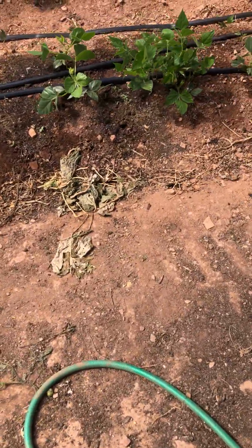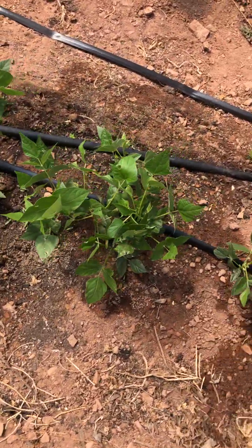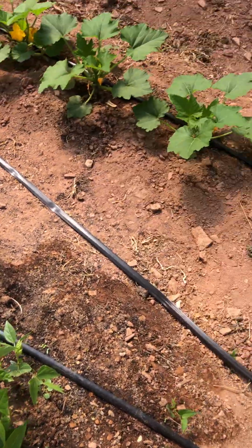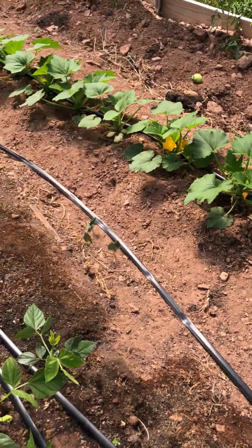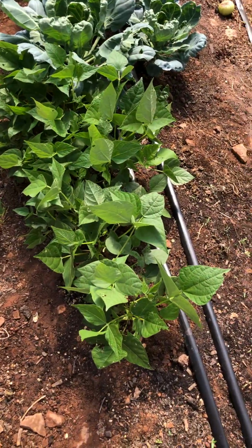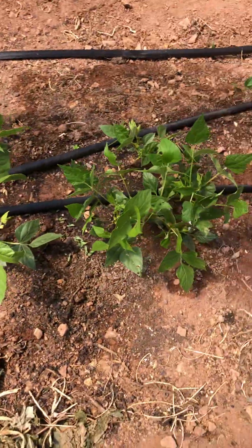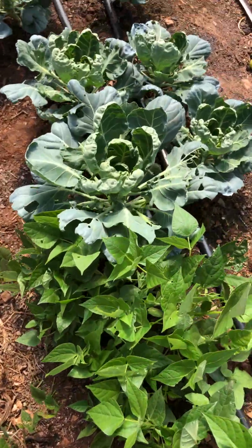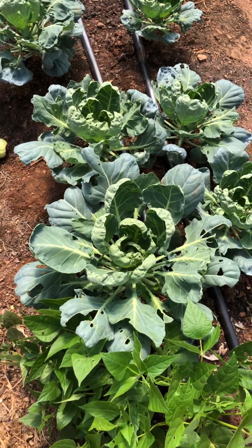And then these are volunteer beans. Probably a brown bean, because I think the black beans were down there. And then the squash. And then these are definitely brown beans. So these are probably black beans. They're volunteers, because Brussels sprouts.